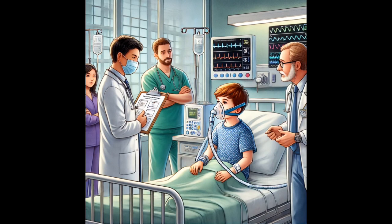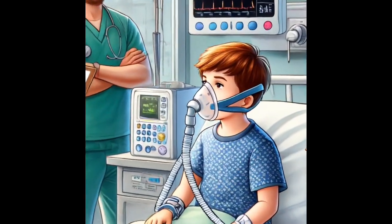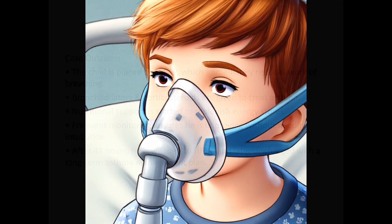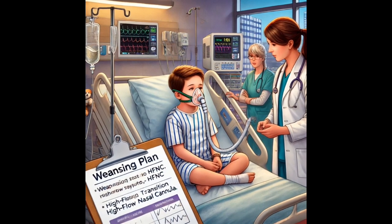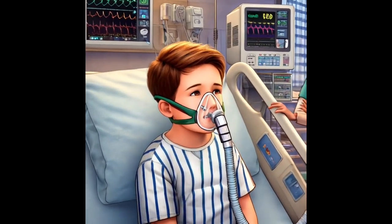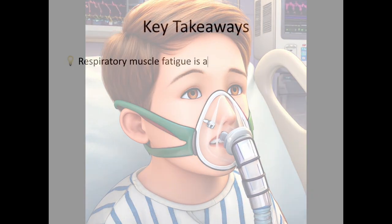Case outcome: the child is placed on BiPAP, which immediately reduces work of breathing. Bronchodilators and corticosteroids are given to treat asthma. Nutritional support is started to replenish energy stores. Frequent monitoring ensures he is improving without needing intubation. After 48 hours, he is weaned to HFNC and later discharged with a long-term asthma management plan.